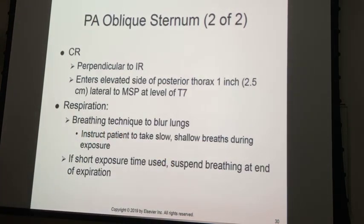Okay? So for breathing technique to blur the lungs, instruct the patient to take slow, shallow breaths. Again, if they have any kind of injury to the sternum, they're probably going to be doing that anyway. Just watch the patient, because sometimes they'll have a tendency to take gasping breaths. Make sure they're nice, slow, fluid breaths. If your timers will only allow limited exposures, then suspend breathing at the end of expiration. Or you could take a deep breath in, slowly blow it out, and you get about a half second exposure.